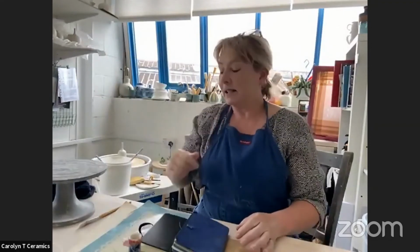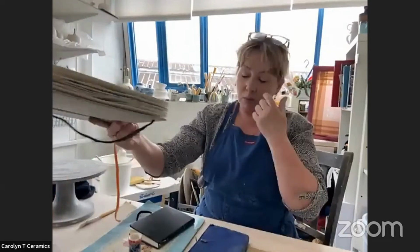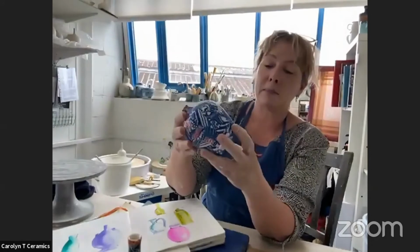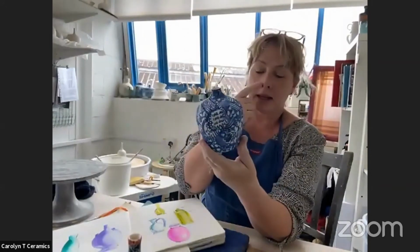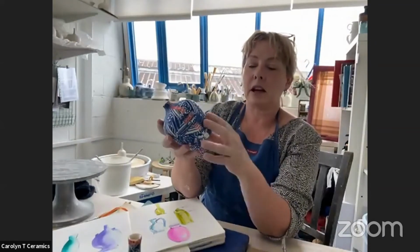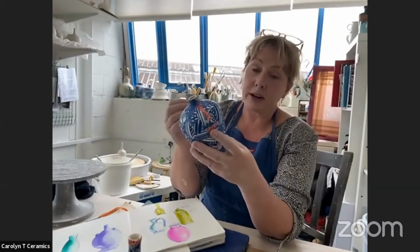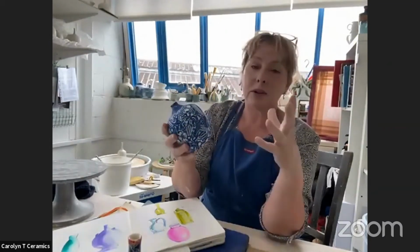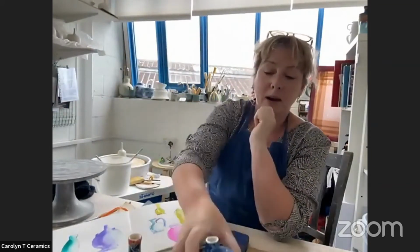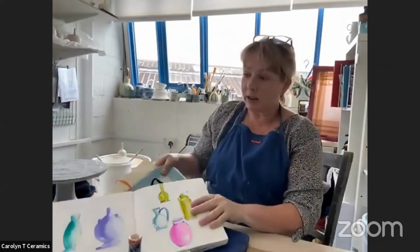Sorry, sweetheart. I collect stories and I collect drawings, and so the decoration on my pieces is almost like a story. It's a story of my life. It's things I've collected along the way. It's words. It's drawings. It's something someone said. It's song lyrics. It's all sorts of things that I've collected throughout my life, and I spend a lot of time trawling through old things.